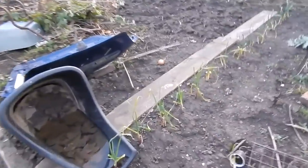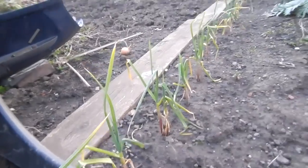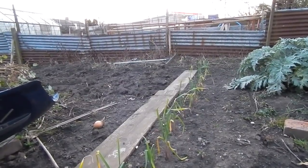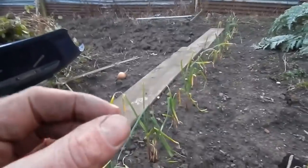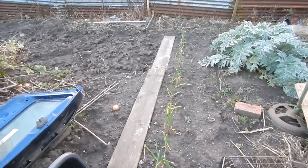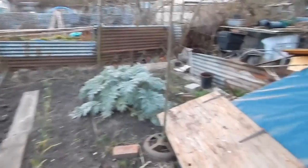Started shooting away again. Now I don't know what's going to happen this year with the garlic, because garlic needs 10 weeks of cold hard frosts before the bulbs split, and it hasn't had 10 weeks of cold hard frosts just yet, and I can't see it happening soon.